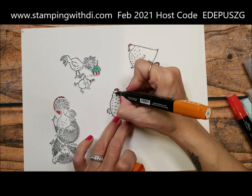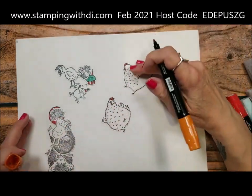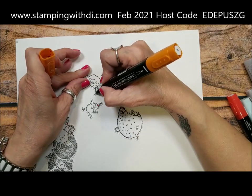Okay, let me do their beaks. So I'm just using pumpkin pie to do their little beaks. And basically, those ones are almost done. Okay, so little beak, the little feet.